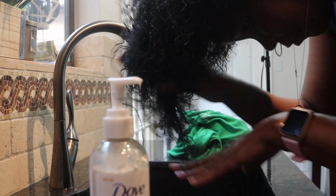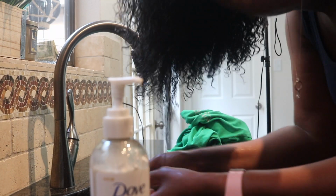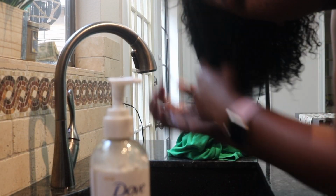Moisturize, detangle, and amplify your curl, coils, curls, and waves with Dove Super Slip Detangling Conditioner. Infused with coconut milk, this wash day essential provides slip for quick comb through, leaving you with defined, healthy feeling, ready to style hair.